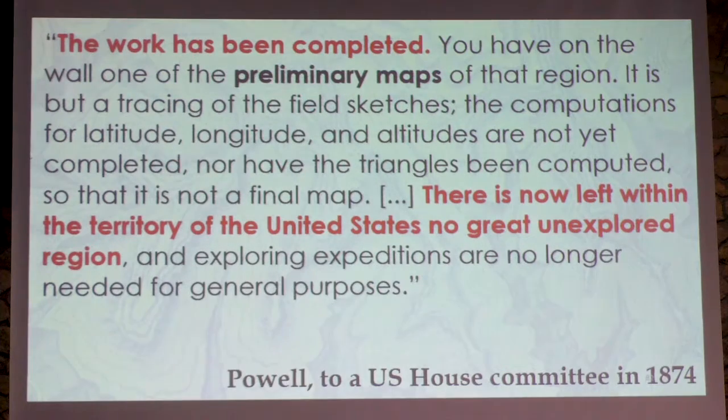Again, another long quote, but it's worthy, I hope. In 1874, he testified before a U.S. House committee. The work has been completed. You have on the wall one of the preliminary maps of the region. It is but a tracing of the field sketches. The computations for latitude, longitude, and altitudes are not yet completed, nor have the triangles been computed, so that it is not a final map.